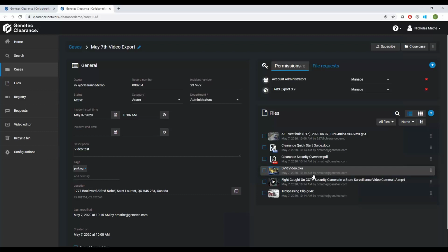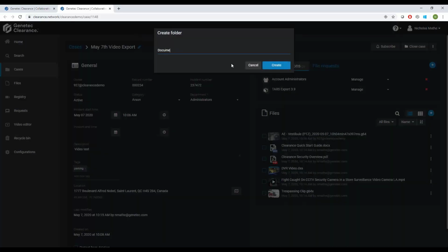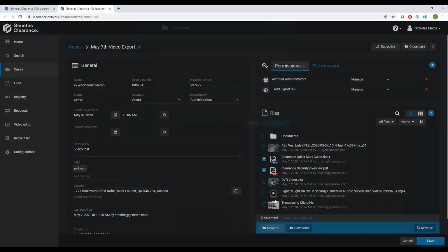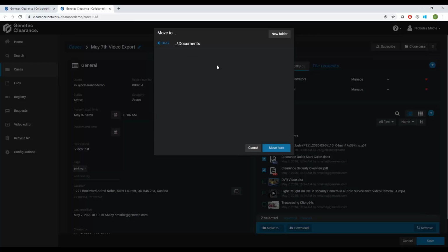This will cut down on the siloing when all of the stakeholders can go to a single environment for the data associated with a case or an investigation. We can even create custom folders. So if I wanted to make a documents folder, I can create this on our case. And then I can take specific files and move them into that documents folder.